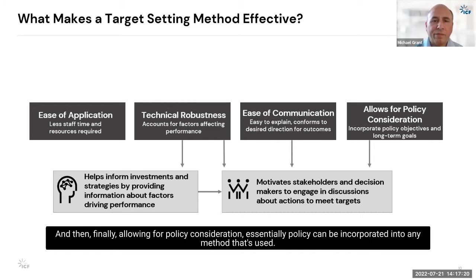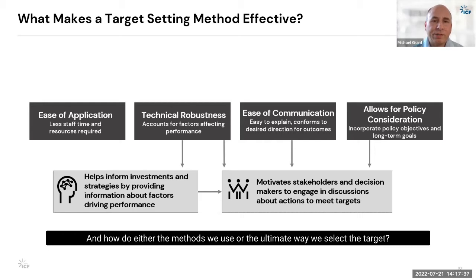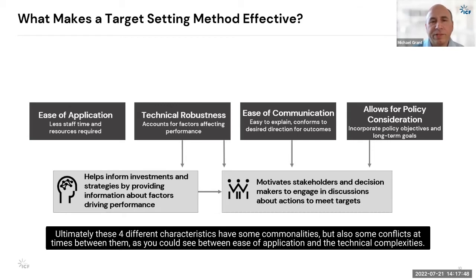And then finally, allowing for policy consideration. Essentially, policy can be incorporated into any method that's used, but issues like moving towards zero deaths is an important issue that came through in a lot of discussion about safety. And how do either the methods we use or the ultimate way we select the target, how does it help to support the policies that we have as either a state or region? Ultimately, these 4 different characteristics have some commonalities, but also some conflicts at times between them, as you can see, between ease of application and the technical complexities.